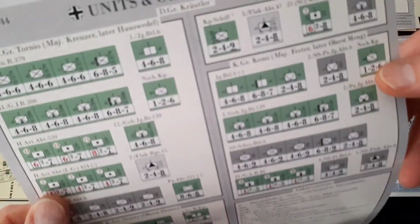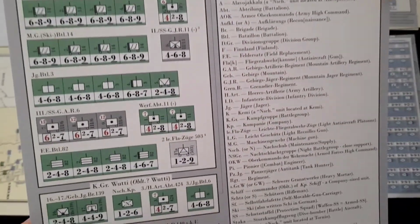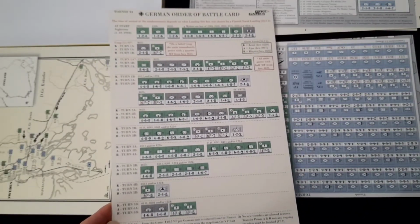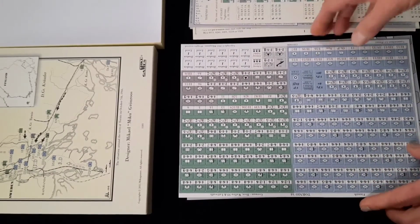You've got exactly the same for the Germans. So again, really nice. And again, an order of battle there as well. Again, you can just see sort of where they come into play. So again, nicely done.